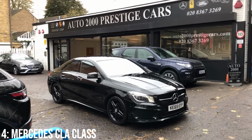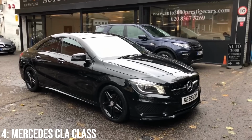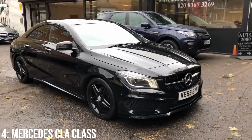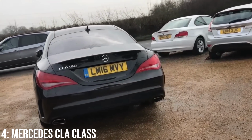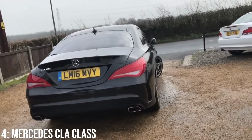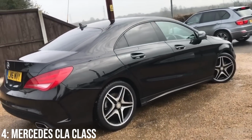Despite it effectively being a saloon version of the A-Class hatchback, it was placed higher up the Mercedes menu, in between the A and the C classes. Aesthetically, this does make sense, as it does look at least a bit more premium, but genuinely it's easy to say that the main difference between the two cars is the body shape. Anything else is a technicality in my books.